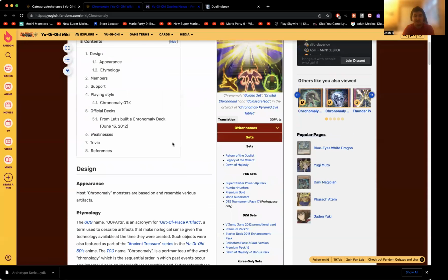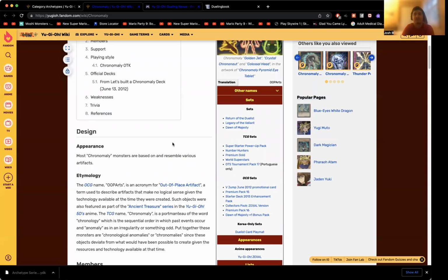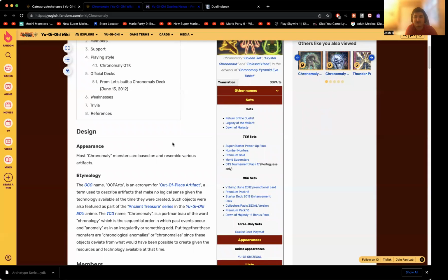The sets that Chronomalys came out in are Return of the Duelist, Legacy of the Valiant, and Dawn of Majesty. There's also Super Starter Power Up Pack, Number Hunters, Premium Gold, World Superstars, and the Portuguese-only OTS Tournament Pack 17.